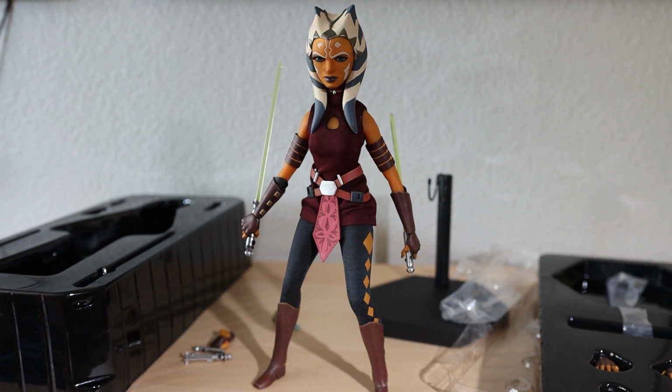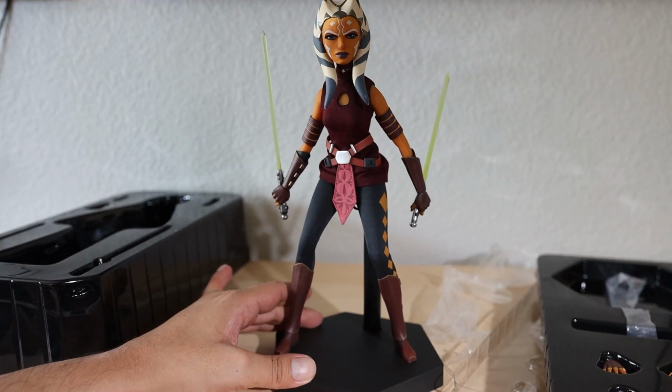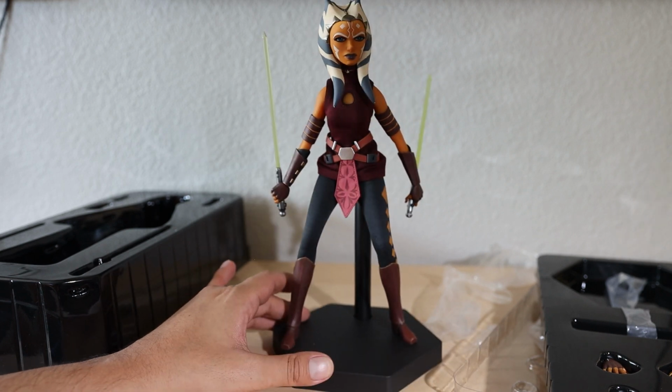It stands pretty well on its own without the crotch grabber, so could definitely go without the base prop. Well, I'm gonna go without the base, but let's see how it looks on it. I kind of like something like this, where it's almost battle stance. I just think that looks so good. I actually am a pretty big fan of this Ahsoka. I like it a lot.